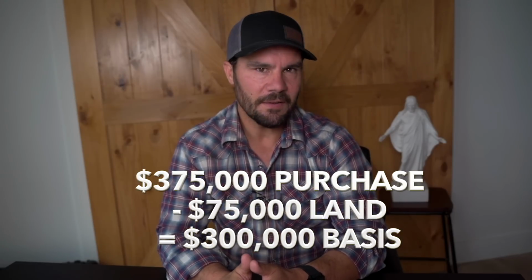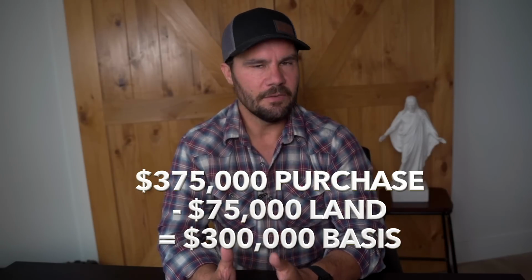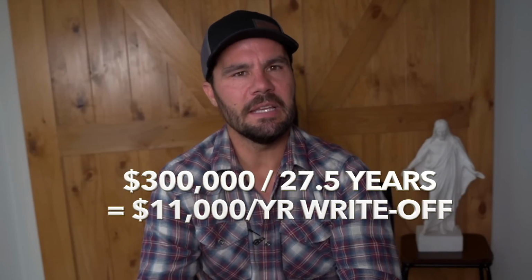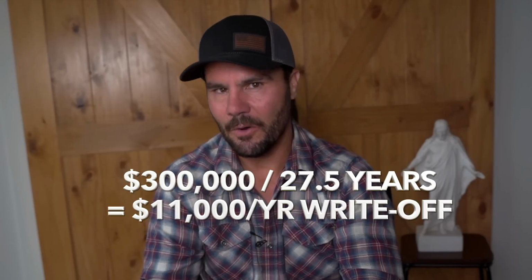So like the seller, I'm also looking first and foremost at the tax benefits. By the way, what are the tax benefits to me as the buyer? Well, to put it simply, I can create a non-cash tax write-off in the form of depreciation. Here's how it works. The IRS will let me expense the property over 27 and a half years. So if I buy this house for $375,000, and let's say I subtract the land value of $75,000, giving me a basis of $300,000, well, $300,000 over 27 and a half years is approximately $11,000 in tax write-off over the next 27 and a half years that I own this building.